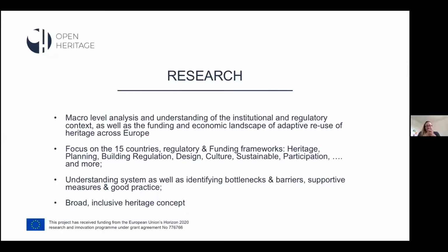But I will try to give a short overview of this in 15 minutes. You can imagine that it's a 250-page report, so it's going to be a summary. The research was on policies and institutional regulatory context within the European countries that we are working in OpenHeritage, to understand the heritage and planning context that adaptive reuse happens in, as well as the funding and economic landscape.